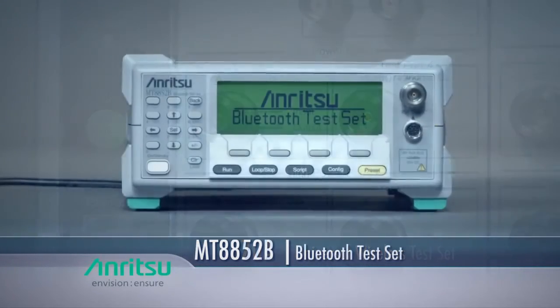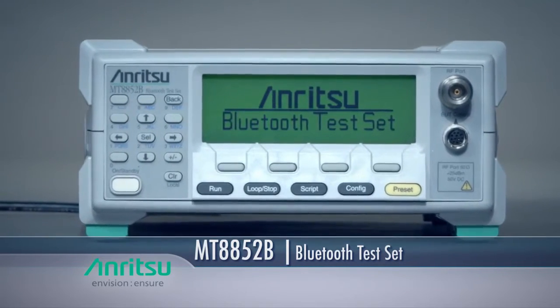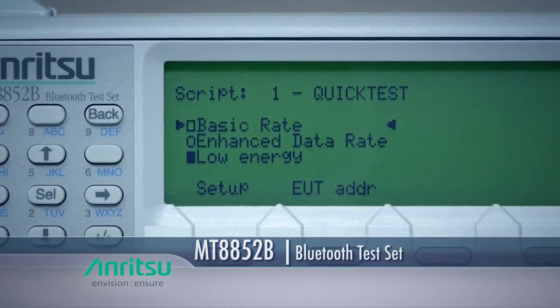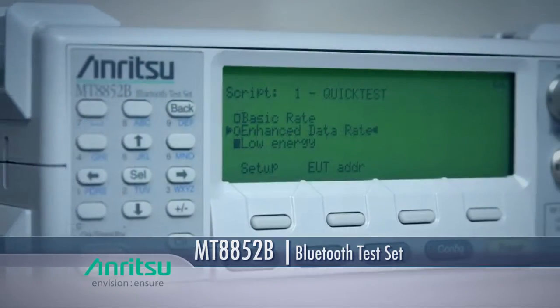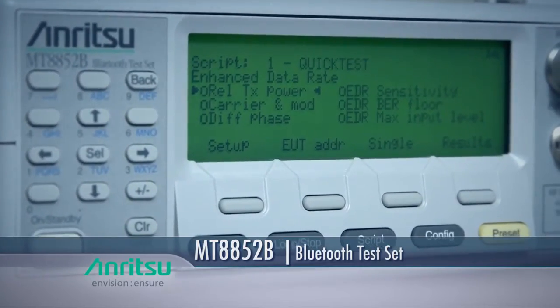Another production tool that saves time and money is the market-leading Bluetooth test set MT8852B, which supports basic rate, enhanced data rate, and Bluetooth low-energy measurements. In production, a single key press initiates a script that tests a device in under 10 seconds.